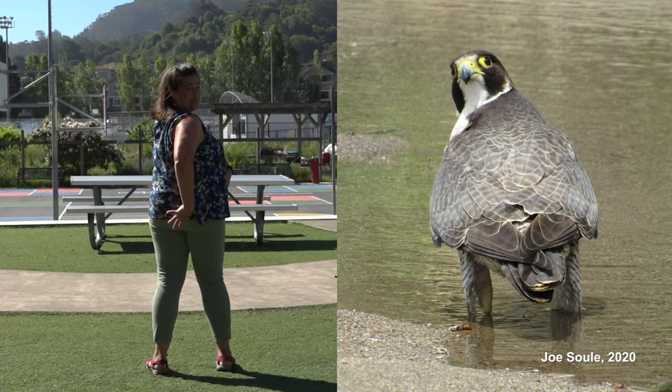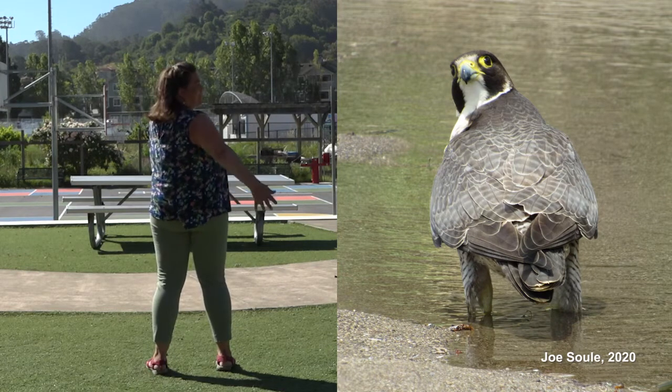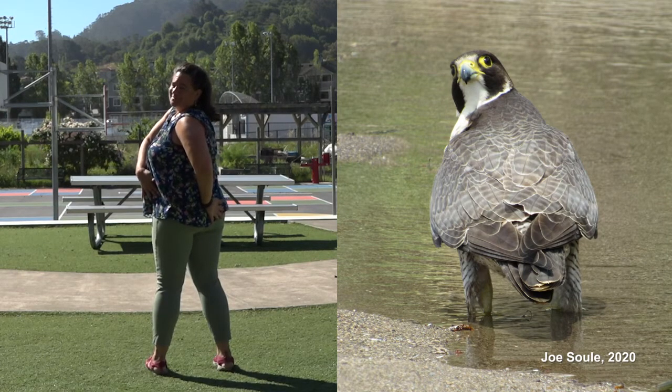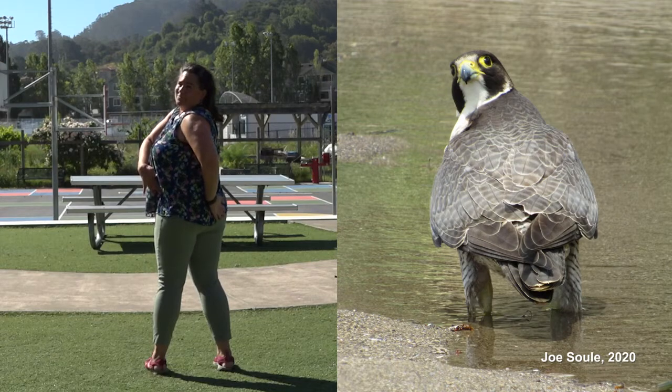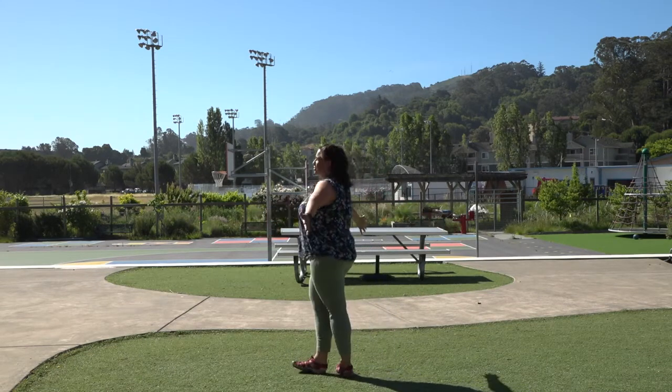That peregrine falcon, deep breath in, deep breath out. Deep breath in. And now breathe out while you turn to the other side. Deep breath in. Deep breath out. Feel that twist in your torso, just like the peregrine. Take a deep breath out. Breathe it in. Turn. Take a deep breath in, turn to the front.